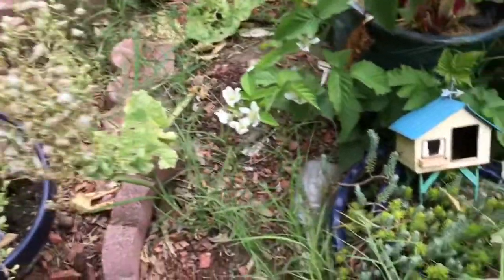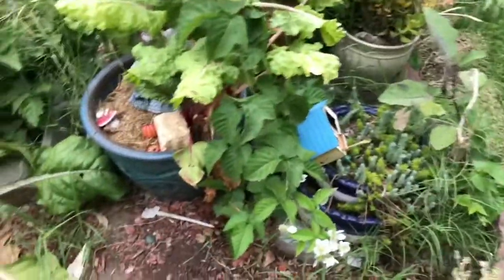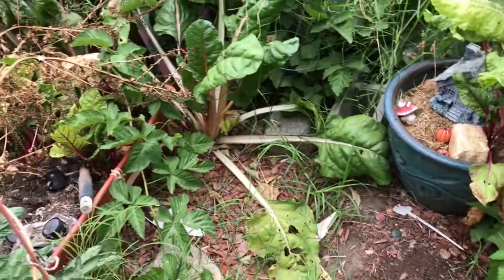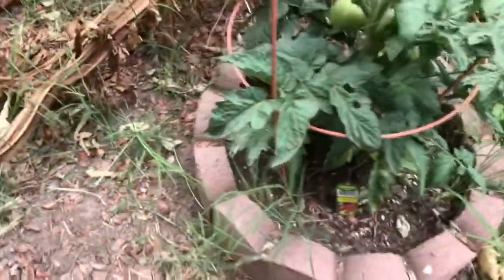And these are from a couple years ago that have dropped and grown again. And that's why I do that. I just let it go to seed and I don't worry about it. I have tons of Swiss chard in here. It's at the end of its days and going to drop millions of seeds, and I don't care.